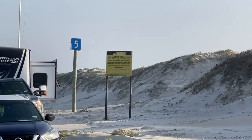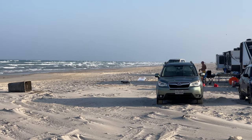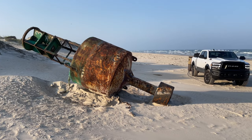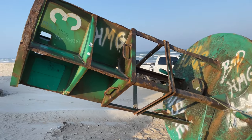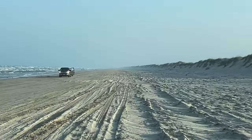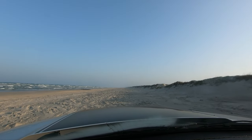Mile marker 5, which has the warning sign that says four-wheel drive, high clearance vehicles only. I still see quite a few vehicles past the sign. See down the coast, just past mile marker 10. I'm getting close to where I want to stop here.